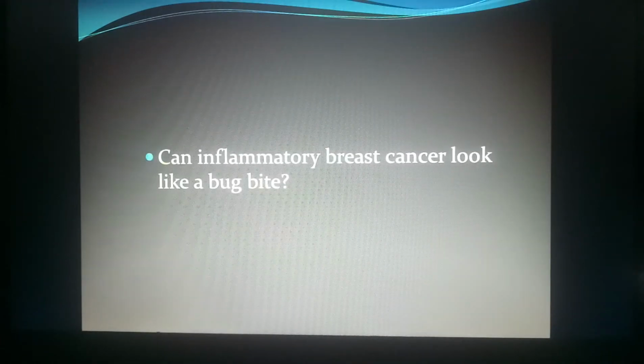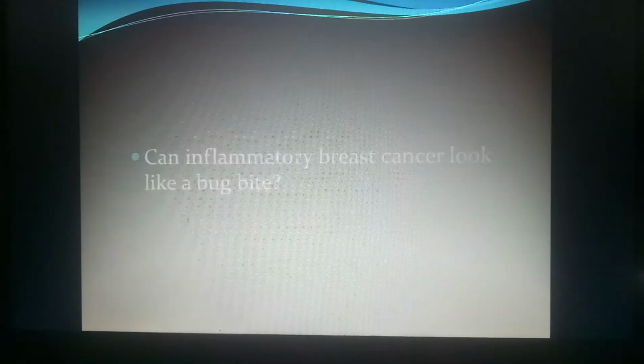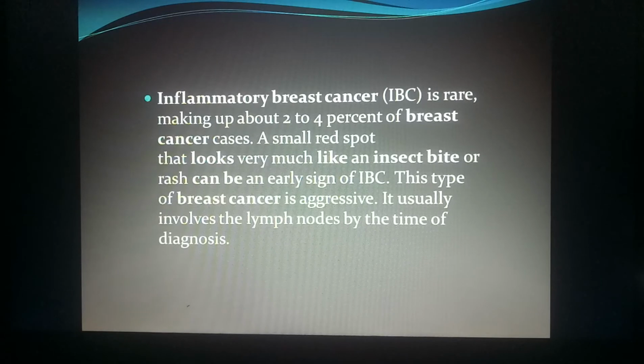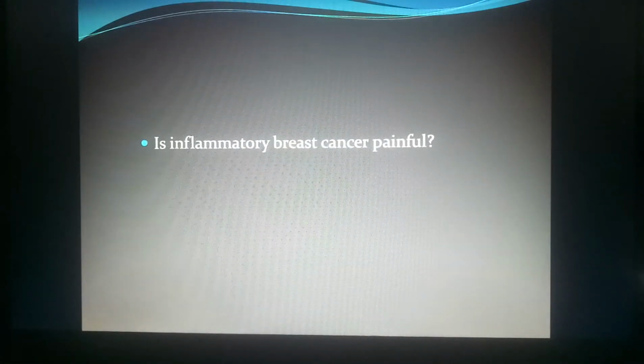Can inflammatory breast cancer look like a bug bite? Inflammatory breast cancer is rare, making up 2 to 4% of breast cancer cases. A small red spot that looks very much like an insect bite or rash can be an early sign of inflammatory breast cancer. This type of breast cancer is aggressive. It usually involves the lymph nodes at the time of diagnosis.